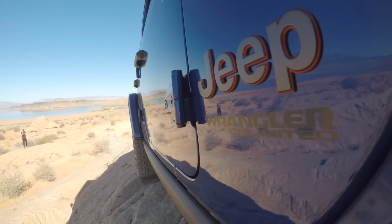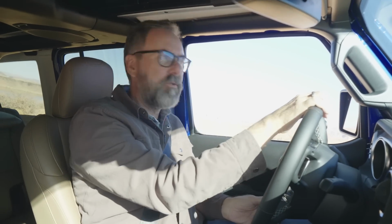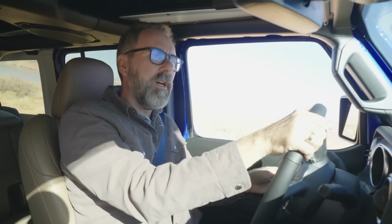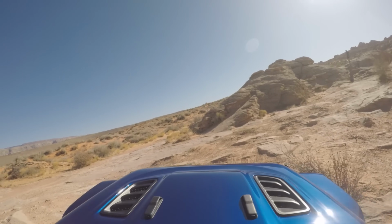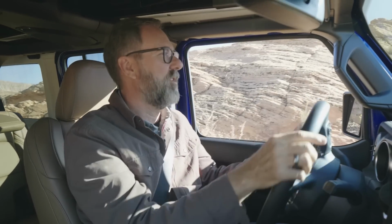Yeah, I'm in drive, in low range, with the front stabilizer bar disconnected for extra articulation. And I'm just trying to creep over these obstacles. It's really easy. This looks a little bit interesting.